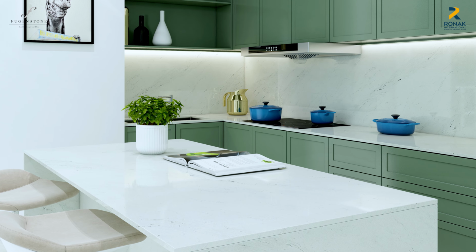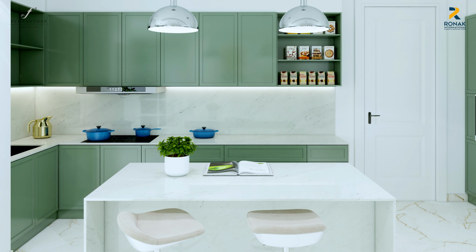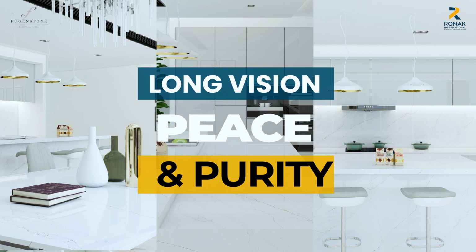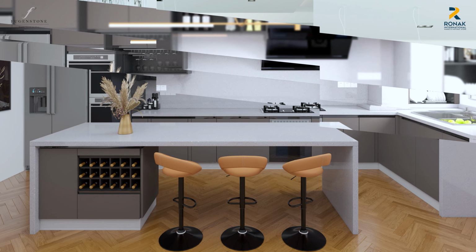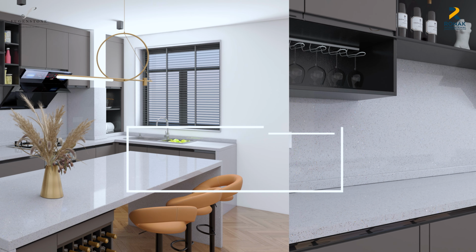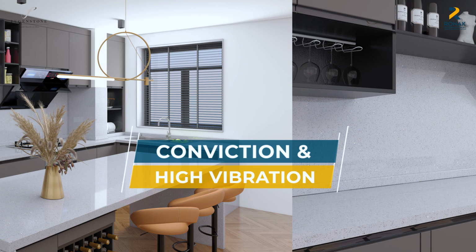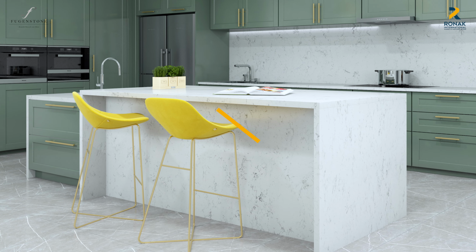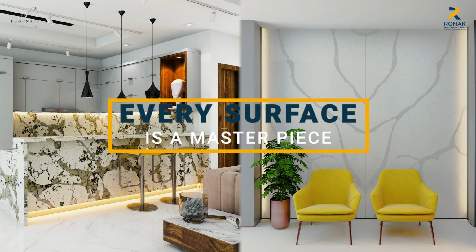The rich product colors reflect different modes. Our lighter tones are all set for long vision, peace, and purity. Meanwhile, our dark color palettes reflect conviction and high vibration. With Fugen, every surface is a masterpiece waiting to be unveiled.